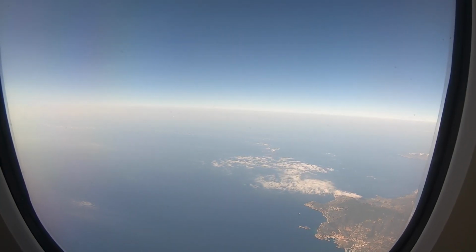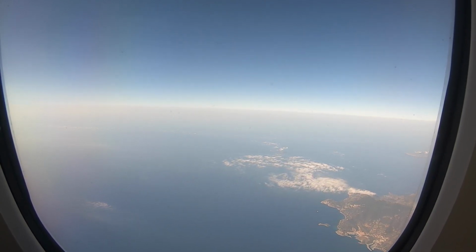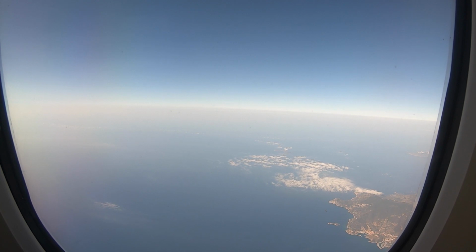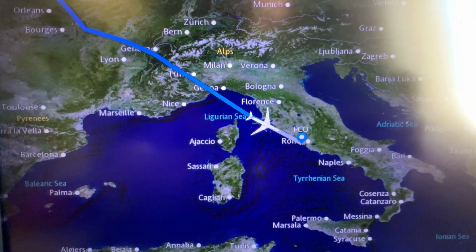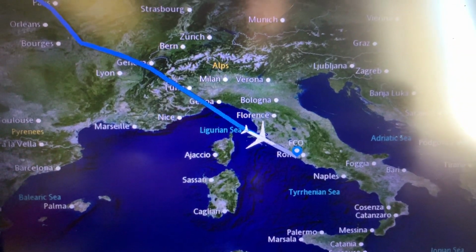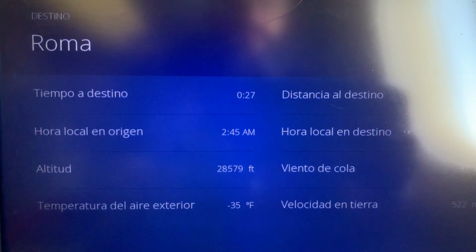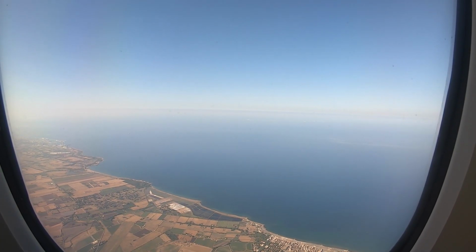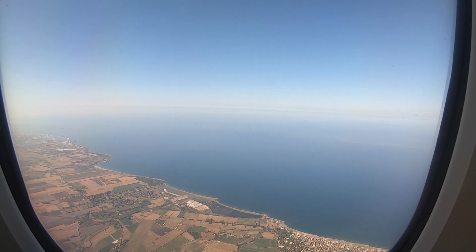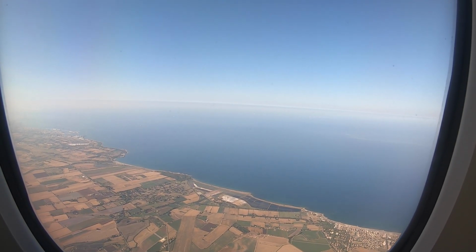So, starting to see some land as we're just off the coast of Italy now, looking out over the Mediterranean and descending down into Rome, getting ready to wrap up this flight. And so at this point, we had less than a half an hour to go. We're definitely descending. Looking out the window, you can see the Mediterranean and the coast of Italy, and it just looks amazing. Italy is a wonderful country.